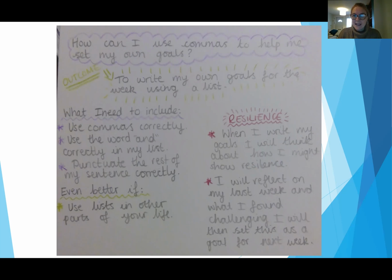What we're going to need to include is that we need to learn how to use commas correctly. We need to use the word and correctly in a list. We need to punctuate the rest of our sentence correctly when we write our list. And our even better if, if we want to be really super at list writing, is that we can use it for other things in our life, not just for our own goals. So you can think of other ways and other reasons that you might need to write a list.